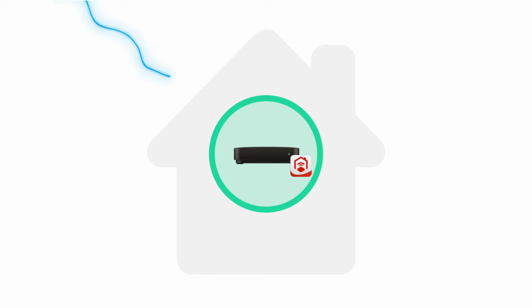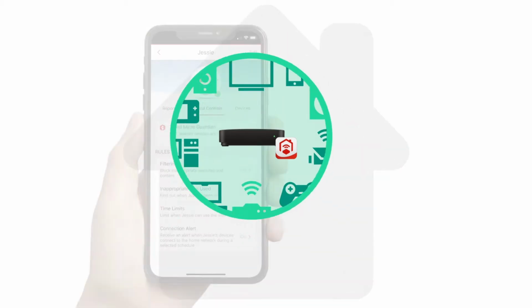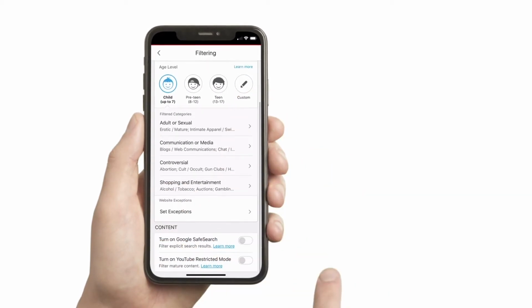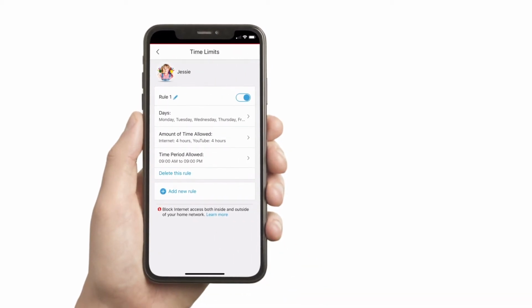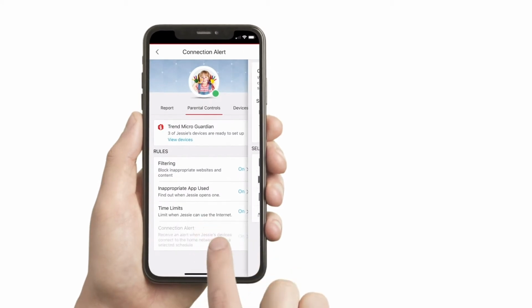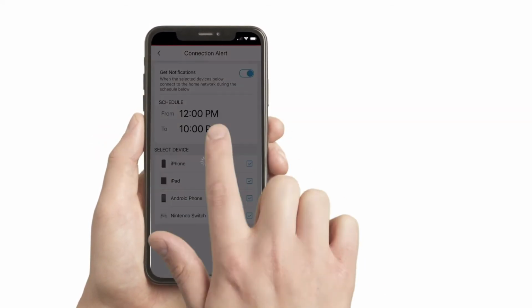Trend Micro Home Network Security provides protection against cyber attacks for every internet-connected device in your home, including game consoles, smart TVs, and appliances. It also keeps the internet safe for your kids on any device by controlling social media and blocking inappropriate websites, setting time limits to give your kids a break from their devices, including game consoles and tablets, and notifying you when your kids come back home and reconnect to the home network.